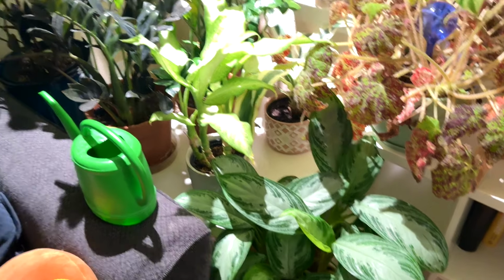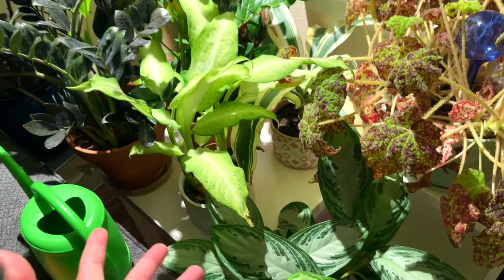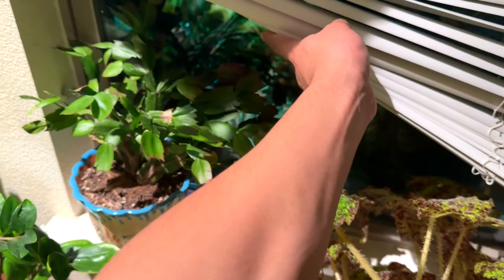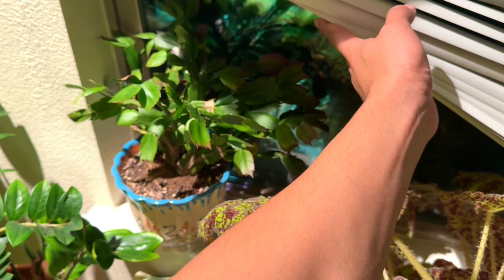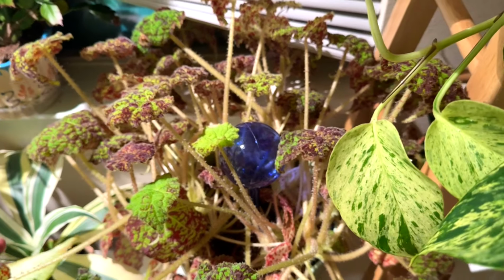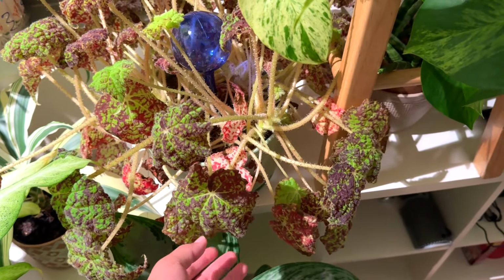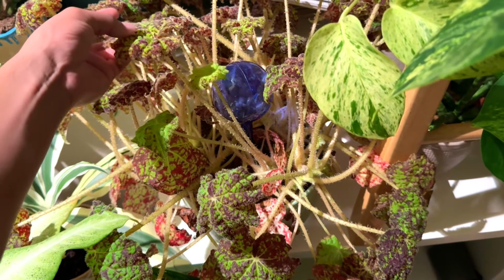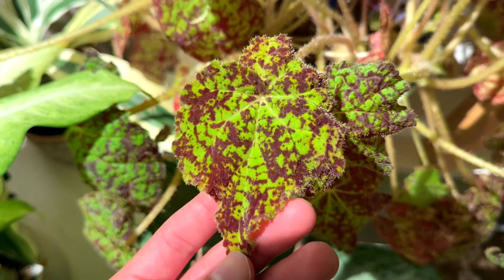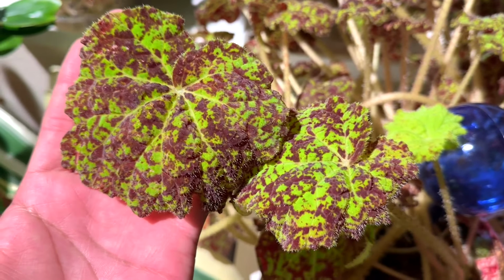Yeah, this is the living room, the fiddle, the ZZs, the Dieffenbachia, the only one that I'm able to keep alive. My Christmas cactus, which is always smooshed because of the curtains, but it's right there and it's doing pretty good. I might need to water it. This massive begonia that my boyfriend propagated by leaf a couple years back, and I placed them all together because they got nice and big. So now it's in this nice big planter.